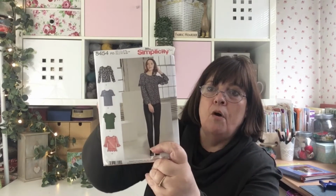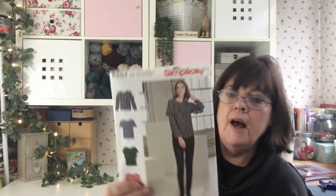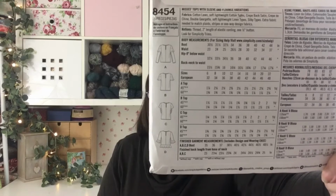So the next article I've got to show you is Simplicity 84. I always forget these numbers. 8454, is it? Yeah, Simplicity 8454. And I made the top view, which is view A, and it's got this beautiful flounce on it. I'll show you the line drawings so you can see it in more detail.